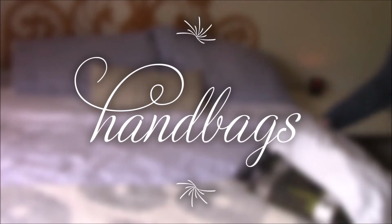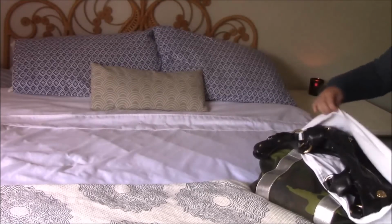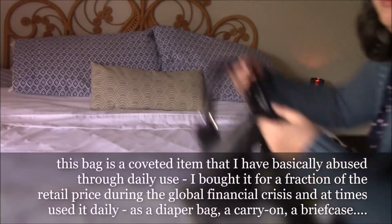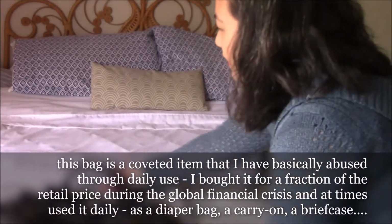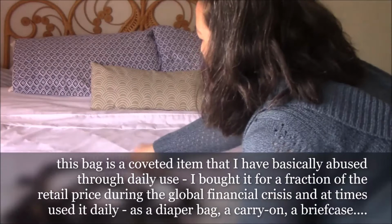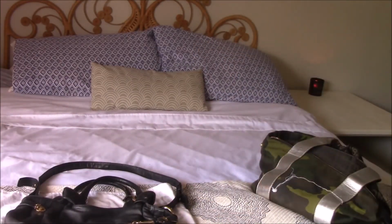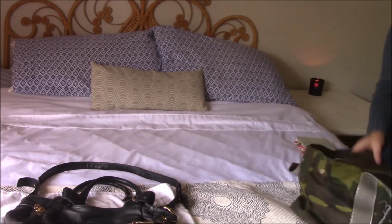Okay, so she says the best way to store a bag is in another bag. So I'm gonna try that out. These are the bags that I'm gonna keep. This is my Marc Jacobs bag that I realized my mom kind of called me out on not taking care of it. I was using it literally every single day, but it's starting to fall apart. So I'm going to put that in a bag and just take it out on special occasions.